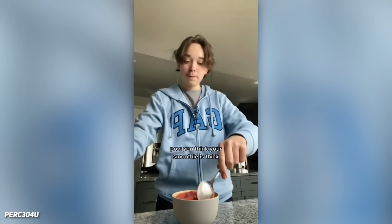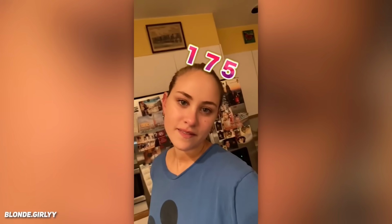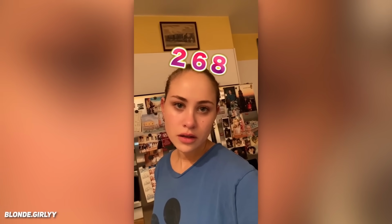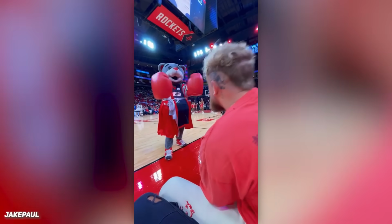Non-thick smoothie mix versus this incredibly thick smoothie. She might or might not be a psychic. He has anime main character glasses. Jake Paul knocked out the Houston Rockets mascot in one punch, justice for clutch.